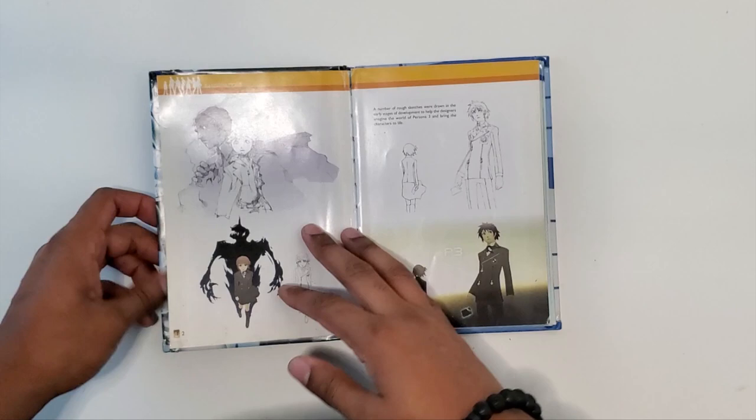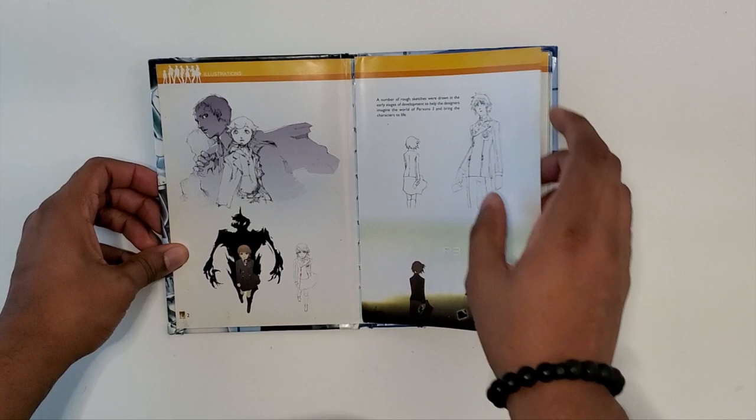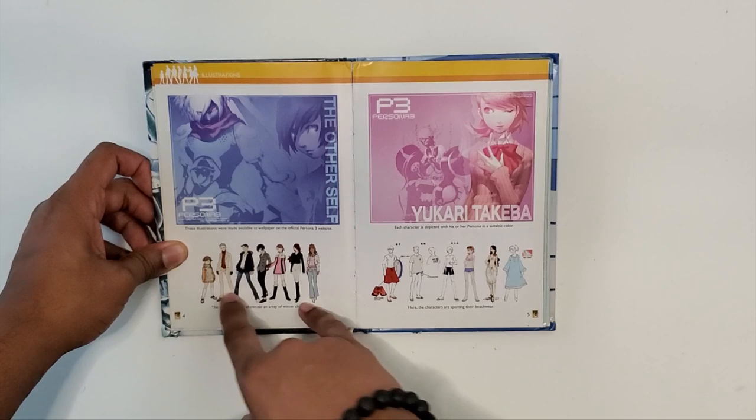I'm assuming that this was going to be what the original protagonist was going to look like. I may be wrong, but it's nice to see some sketches of what used to be and what currently is. Some wallpaper things that I think back then, if you went on their website, you could have downloaded. Nice winter outfits and summer outfits.